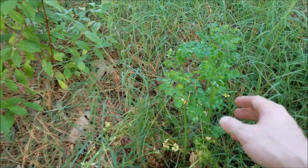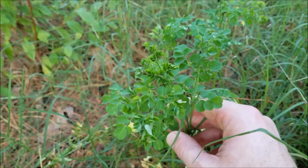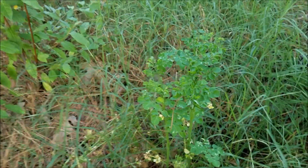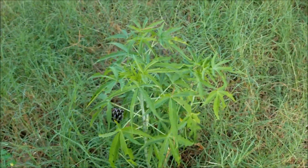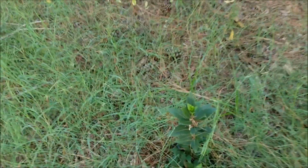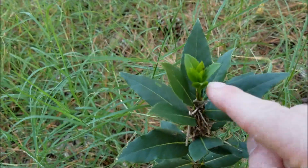One of our subtropicals is coming back. This is moringa. This is a power-packed, nutrient-dense green that we add to our salads. So moringa is coming back for the summer. Things like my hibiscus are also coming back. And quick shout out to Chris Towerton, the bay bush, putting on some new green growth.